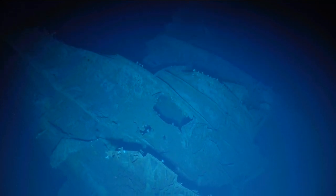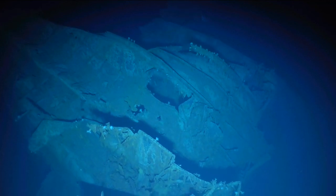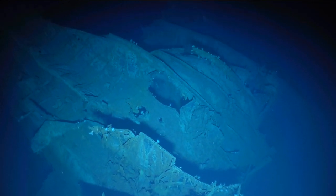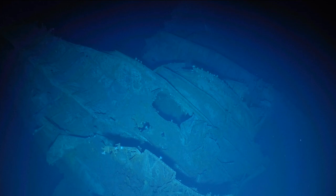Oh, I see. The possible torpedo site was actually further left than I thought. I don't know if you want to go that deep into the wreck, or you want to stay more on the edge? Yeah, let's stay on the edge. So yeah, that looks decent there.